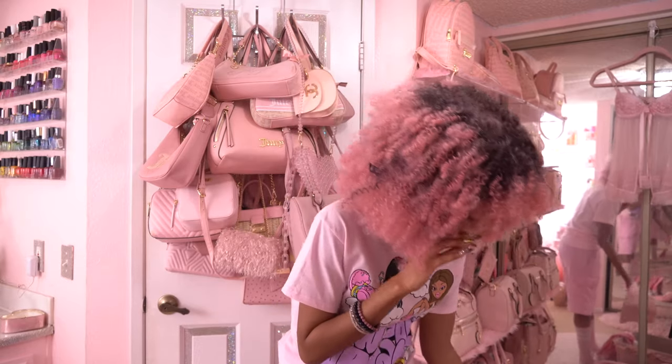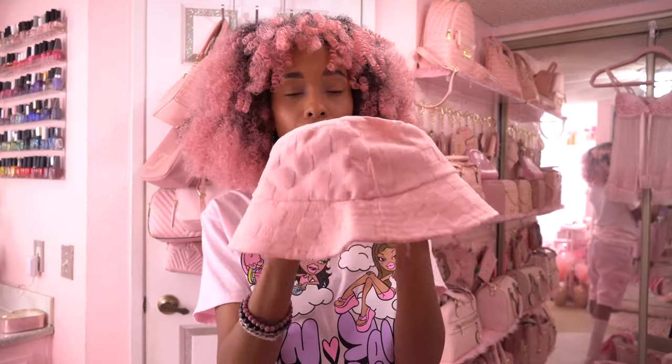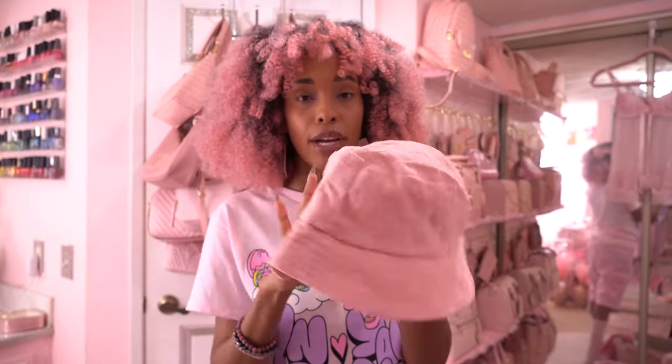This is like a clutch. I have another bucket hat. It's a checkered hat. I haven't gotten to wear this that much, and I'm planning on wearing it more this summer. I love me a cute bucket hat.